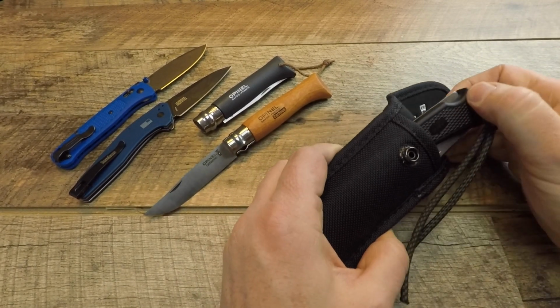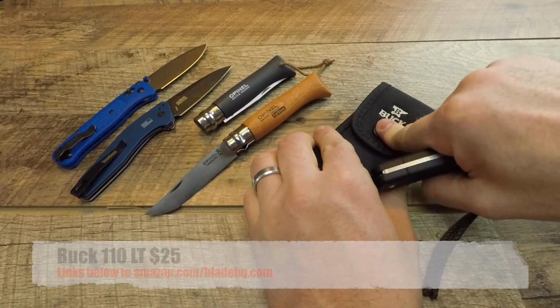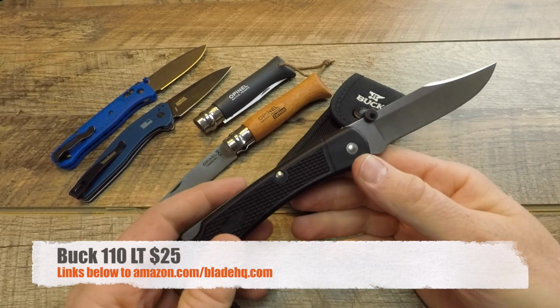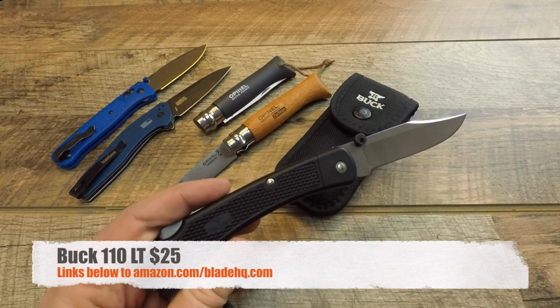and this one in particular really stands out for me. This is the Buck 110 LT. Now the Buck 110 and 112 have been around since the 60s. They are iconic and classic with pocket knives in general. They are amazing outdoor folders.